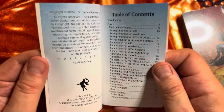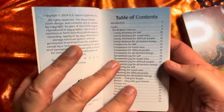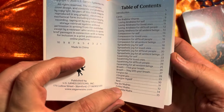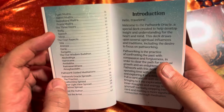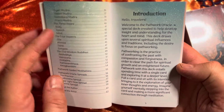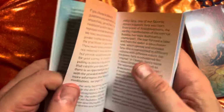Yeah, so there's a lot in the table of contents here. We've got the introduction, and it goes straight into the cards, and then we've got the mudras, the 6 mudras, etc. Wow, yeah, lots of mudras. Then there's the doors, the body, speech and mind, the 4 aspects. So hello travelers, I like that, because you will be traveling with this deck.